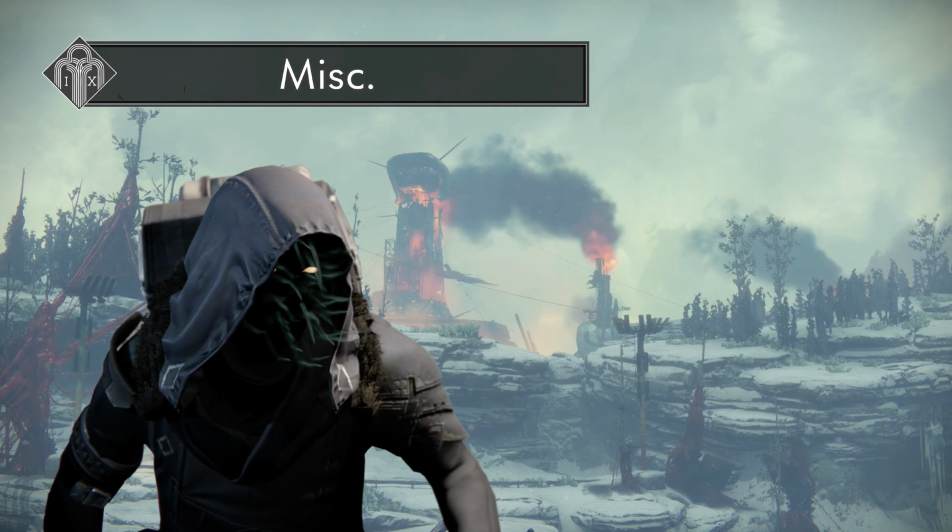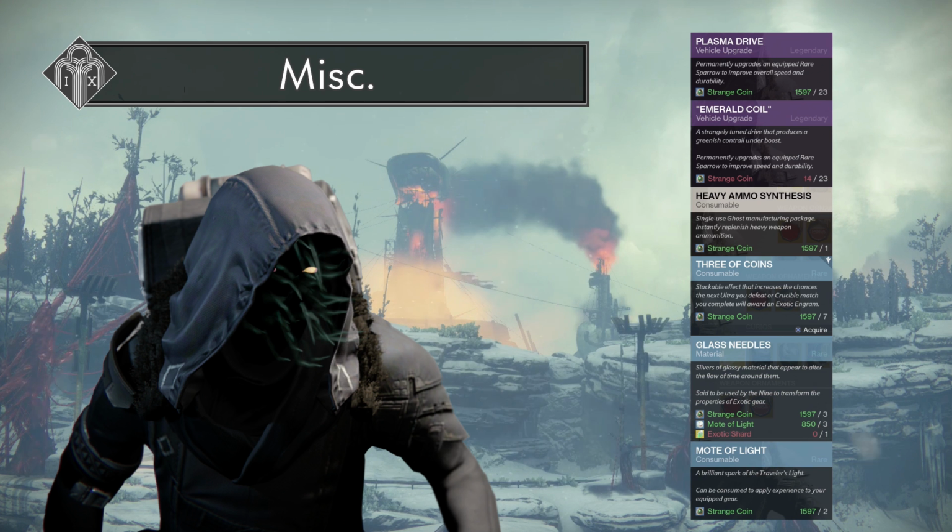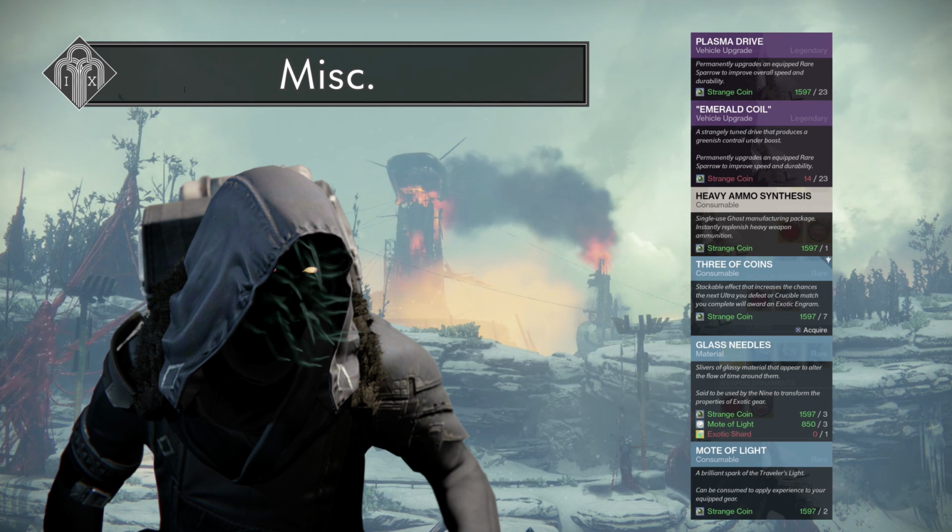Finally, the good old basics. You've got Plasma Drive, Emerald Coil, your heavy ammo synths. Always make sure you keep those stocked up for whatever reason you need them for, a Nightfall run, the raid, whatever. Always make sure you got some on you. Three of Coins, make sure you guys can keep farming those exotics. There's still good places to do that. Glass Needles in case you actually do need to switch up some of the stats on your armor. And then finally, the Terrible Mote of Light Exchange.